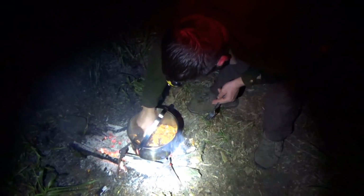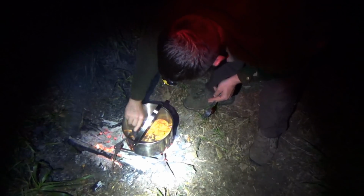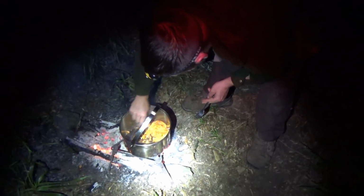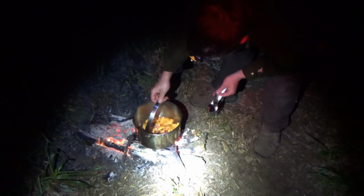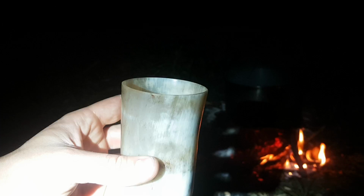Yeah, it's always an exciting moment when I find a good chicken in the woods. And that was a small one we found, it could have got bigger. We'll chuck in the rest of the casserole mix and we'll get this dinner on the go.